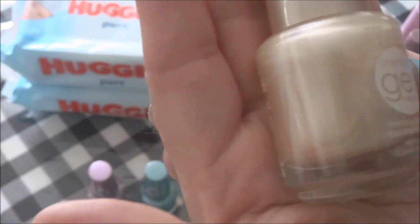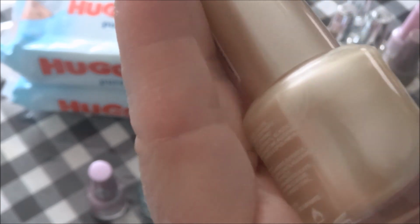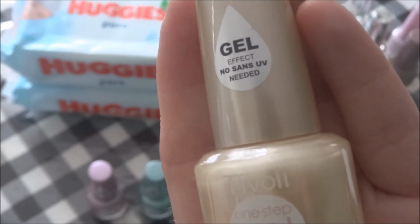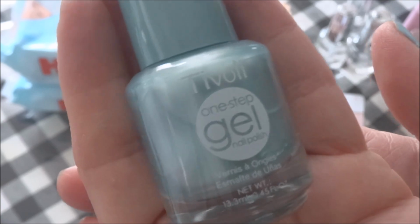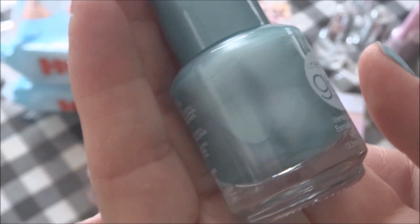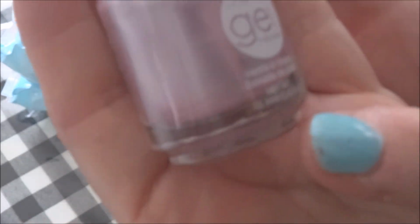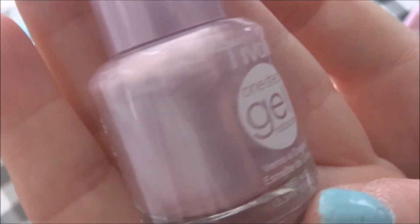So this one here is a very, very light yellowy gold, which I thought was so pretty. I picked up this minty green. And then I picked up this really pretty purpley pink.